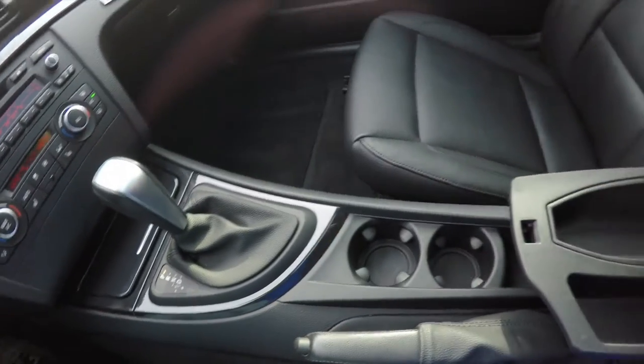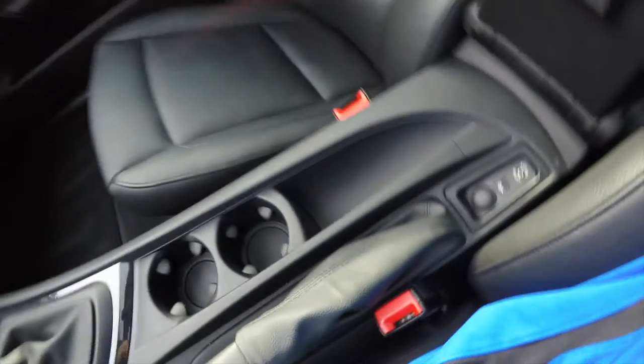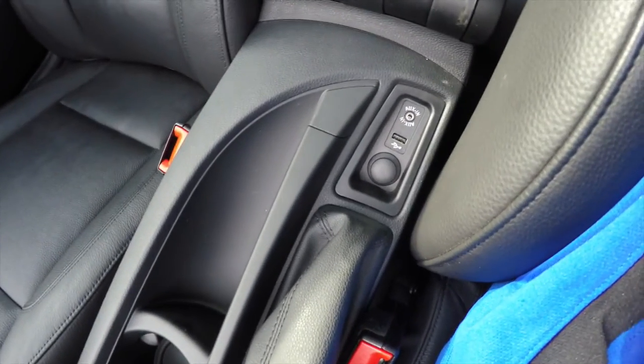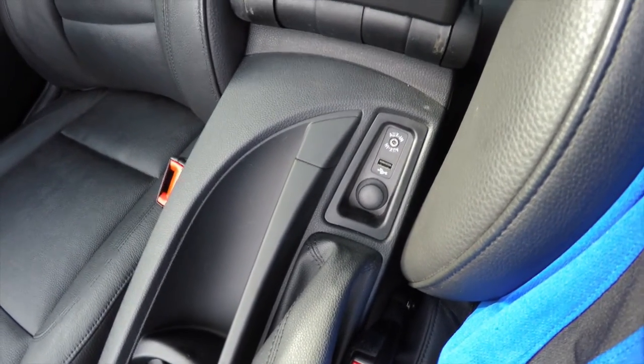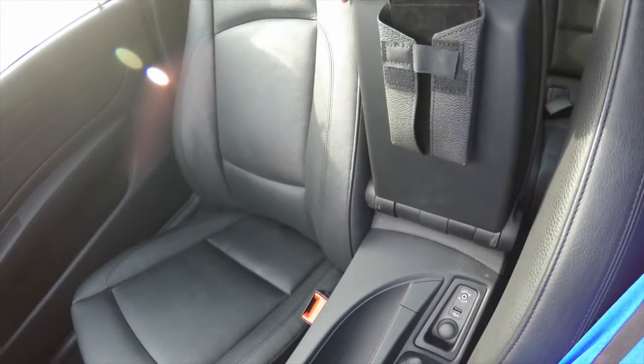Dual front cup holders, storage in your center armrest. And below, you have an auxiliary input jack, a USB port, and a 12 volt power point. Also a nice little storage bag here.